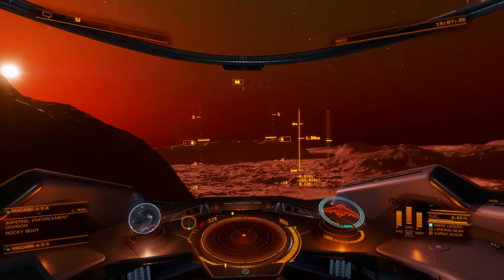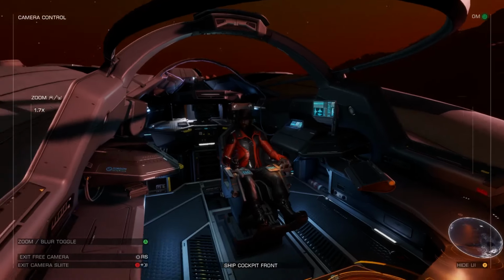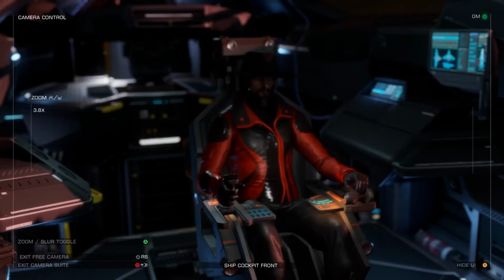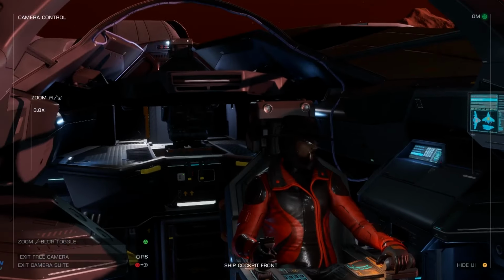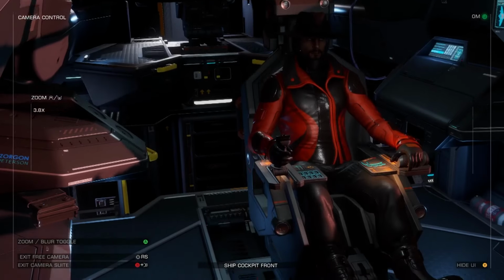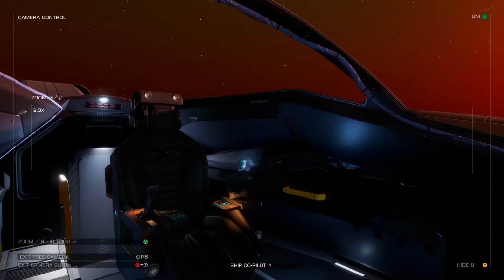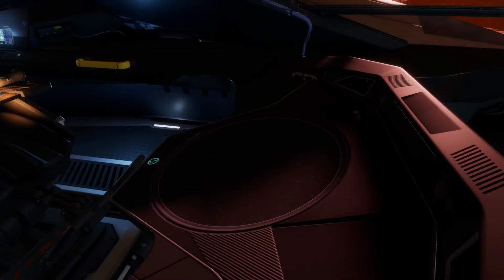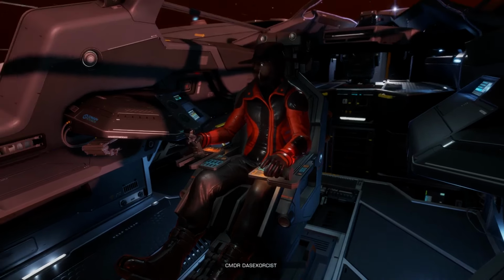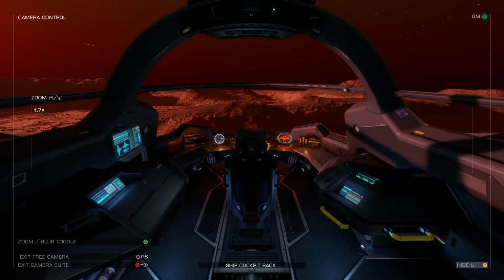All right, so let's point it in a direction where it's not going to hit anything, and let's take a look at the cockpit. So we've got to turn off the blur here. There we go. So we've got a chair back there. It looks like access points there. Okay, so here's the back seat. Oh, and there's an access door back there. Okay, so there's our commander view. Side profile. Oh, that's neat. Look at that.